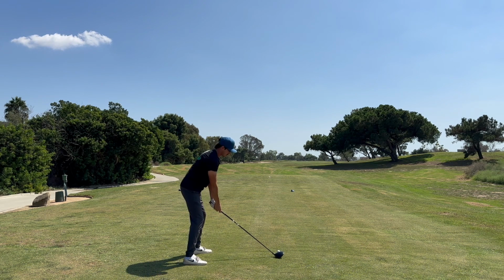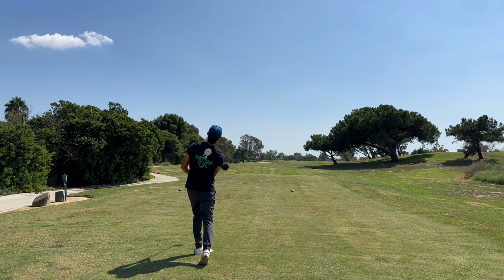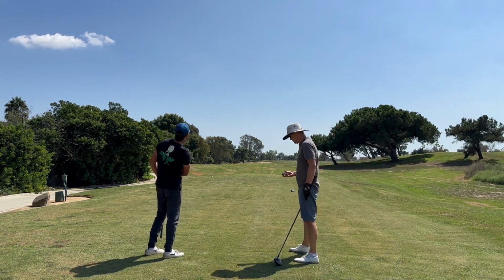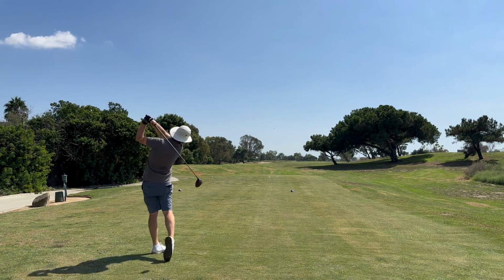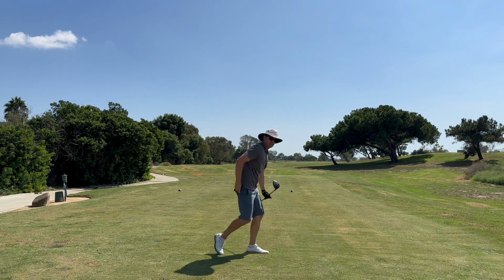All right, here is Mike for his tee shot on the 17th hole, 432 yards. And everything on the left is OB. So this is a very nerve-wracking shot for me. It's one of those ones where when you know you have trouble left, you have to swing more left. And that was technically my best drive of the day.